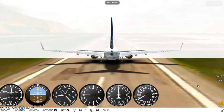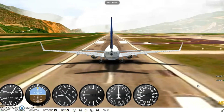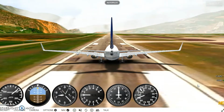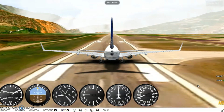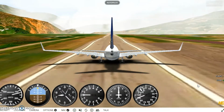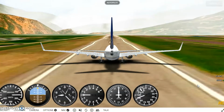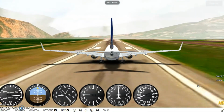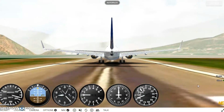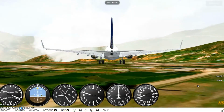Let's take off. Yeah, this runway's really wiggly wobbly. Not necessarily a bad thing, but it is what it is. Getting a little speed here. Okay. We go up, up, up. And we're off. Oh, whoa, there's a mountain right there.